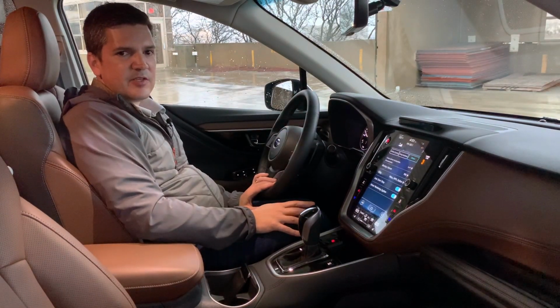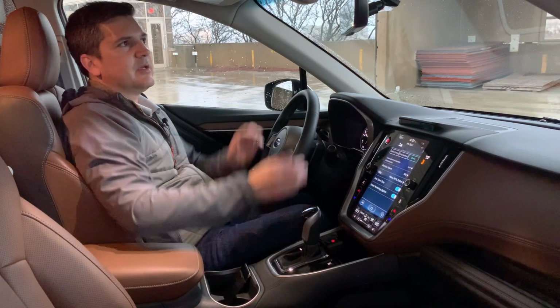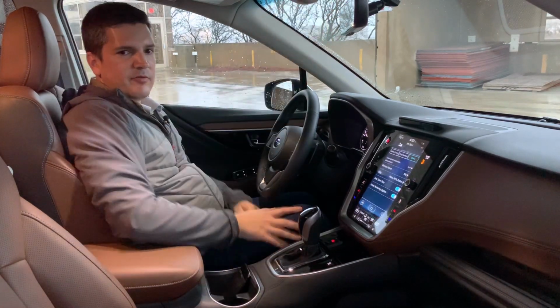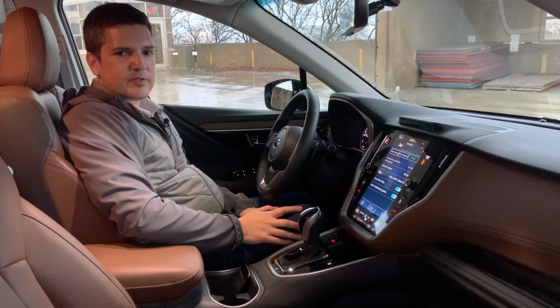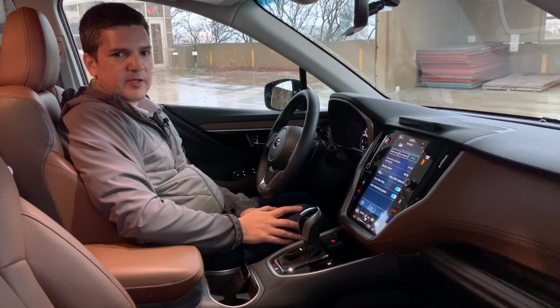And let's talk about the safety here. Well, being an upscale Subaru, it's going to have the full gamut of that. So it's got the EyeSight system, which uses twin cameras for the lane keep assist system, the adaptive cruise control, the forward collision alert system, and the forward collision auto brake system. The car also has blind spot warning, rear cross path detection, and it's got the rear collision alert with auto brake in the back as well.